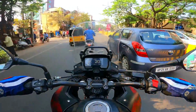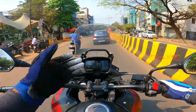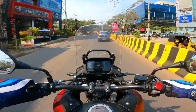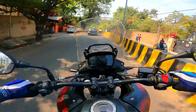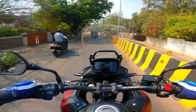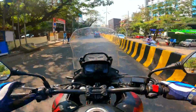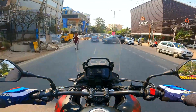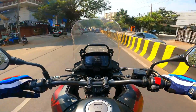Liquid cooled, fuel injected engine, absolutely butter smooth refinement. The speedo console, it's not a TFT, it's just an LCD backlit display, so it is okay, but it could have been better. The only gripe everyone had with this beautiful motorcycle was the pricing. And what Honda did was exactly what the fanboys wanted. Slash the price by not just 10,000 or 20,000, but over 1 lakh rupees, which is a huge discount. And before stocks run out, I would say, just grab this bike. You won't regret it one bit.